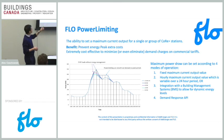There are four ways that we can incorporate power limiting. The first way is through a fixed amount, so one level over the entire time of the day. The second one is you can change that throughout the different times of the day. For example, if you understand your profile and you see that 7 o'clock to 10 o'clock is where the peak occurs, you can just set the power limiting for those couple of hours.